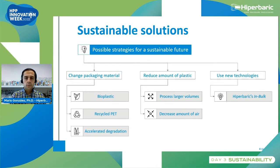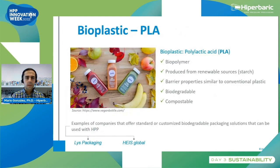Another strategy is to reduce the amount of plastic. We can increase the volume of the package, so we can process more product using less plastic. And we can also decrease the amount of air, so we increase the efficiency of the process. And finally, we can go for new technologies. And at the end of this presentation, I will briefly introduce to you Hiperbaric's In Bulk technology.